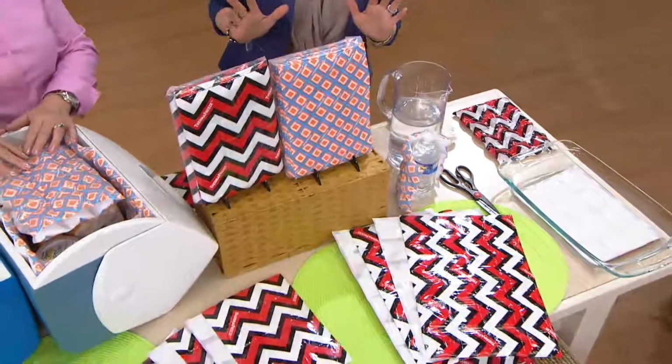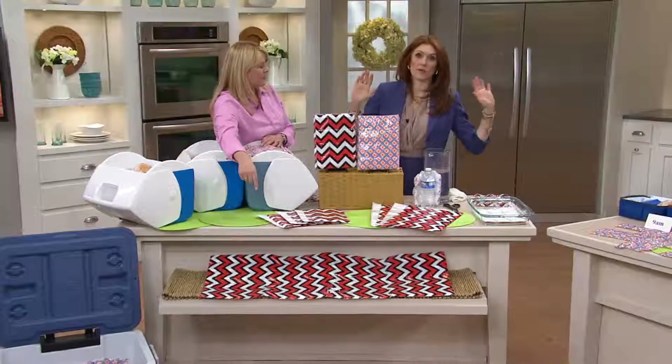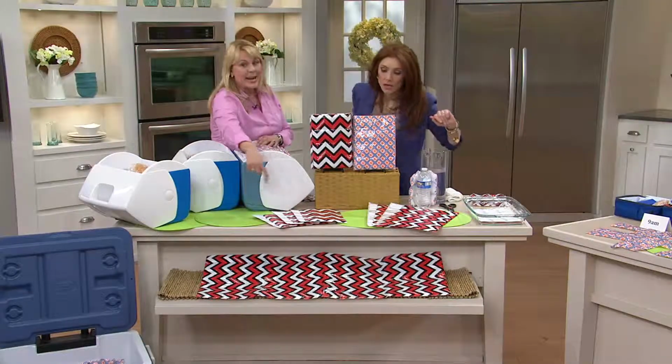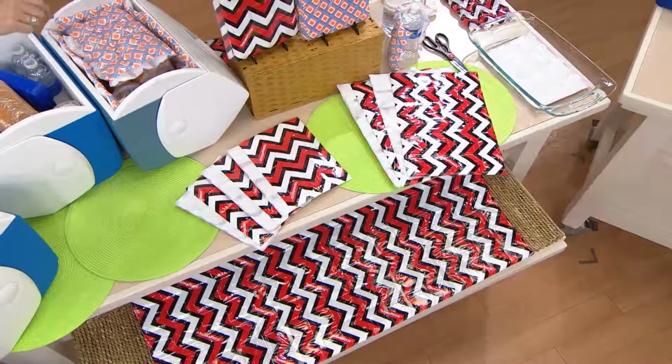And already people are buying more than one. I don't blame you because you're saving $10 off the QVC price and however much off the retail. And look at that jumbo. It's 3.5 feet long. It's huge, and you can cut it to any size you want. That's the beauty of it. And it's reusable, over and over and over.